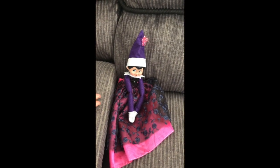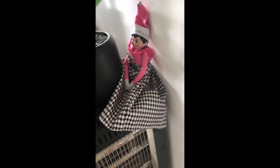Violet. This is Violet, the elf. She's an elf. This is Pinky, the pink elf. Okay, so that's the elves. There's another elf as well, Bluey, but he's currently in my bathroom and my husband's having a shower, so we thought we wouldn't show you that.